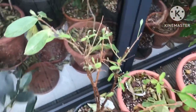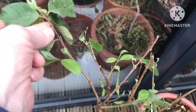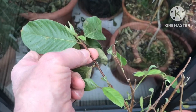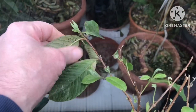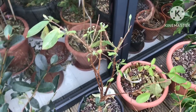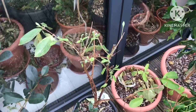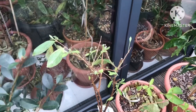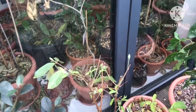There's another unnamed guava here, one that I did buy originally from Sutton's. Again, it's got the odd scale insect on it, and again, it's got thrips on the back of the leaves. They particularly seem to like guavas, and again I've had to cut it back quite hard. Probably let it get too dry in the winter, but I didn't want to risk root issues, so I tend to leave them on the dry side, but you do lose foliage, but that's also because of the low light levels.